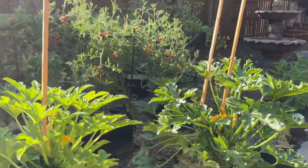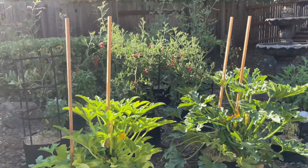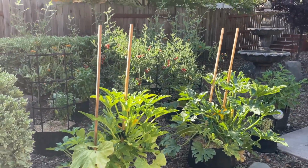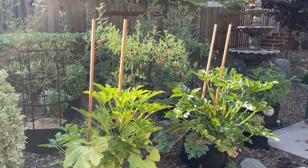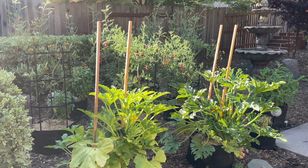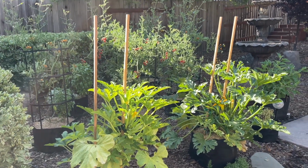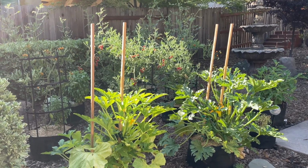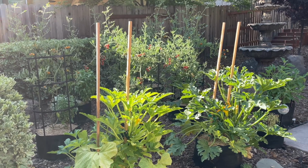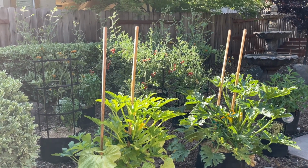Here is the rest of the vegetable garden. Again, it's 9 o'clock, so it's just now starting to get the sun. I've been watching the sun here in August. This part gets sun starting around 9, and the sun is gone by 5. There's a little bit of sun here on the front at 5 o'clock. So about 8 hours of sun. Probably not quite enough for a vegetable garden, but it'll do.